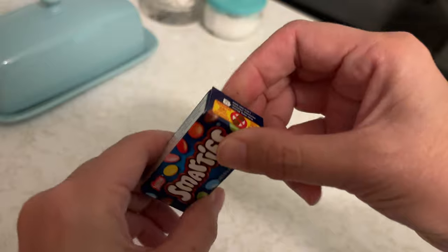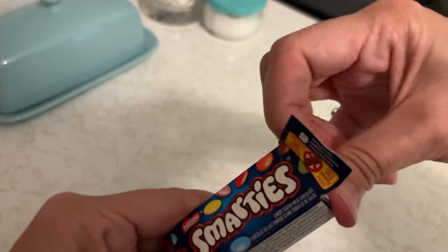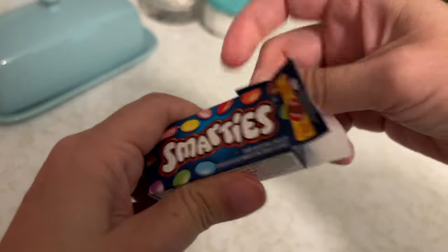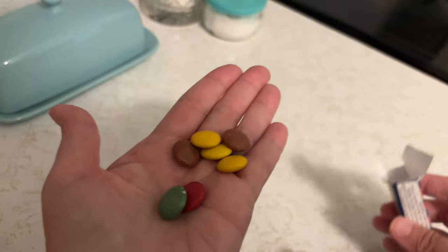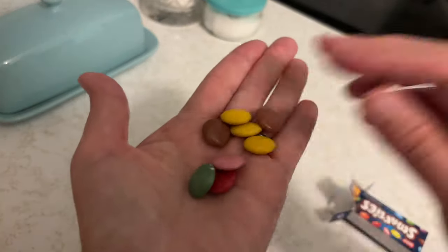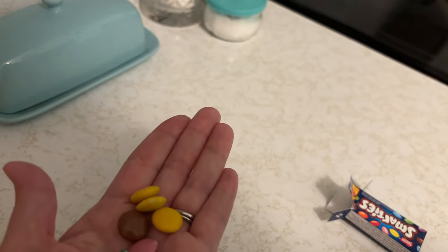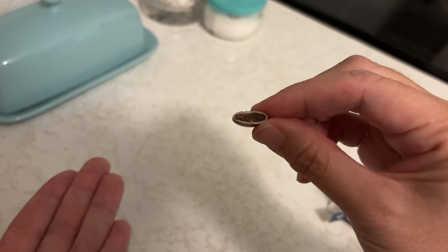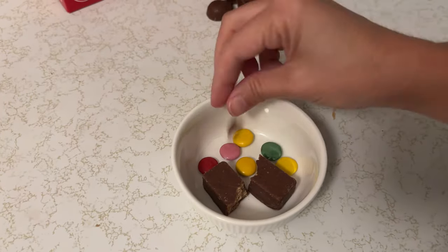And then good old Smarties. Kids love these because they're fun, they're colorful. They're kind of like M&Ms, but they're thinner. And the shell is not as crunchy, I think. And that's what Smarties look like. They're chocolate inside. Let's see. And that's what they look like on the inside. Okay, here we are. I guess this is gonna be my snack time now that I've opened all of these.